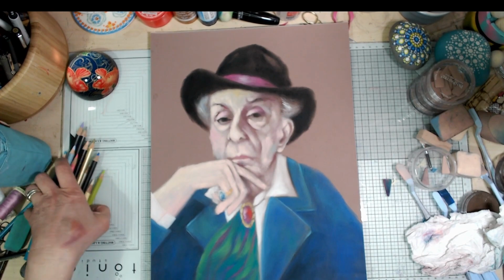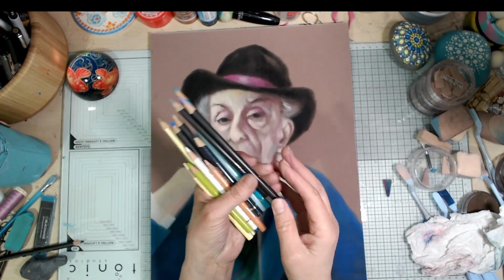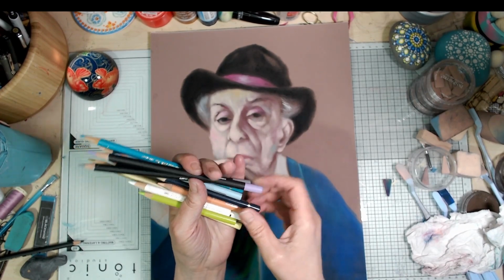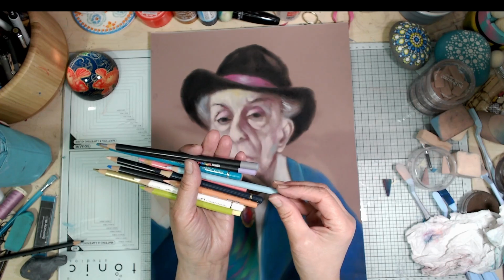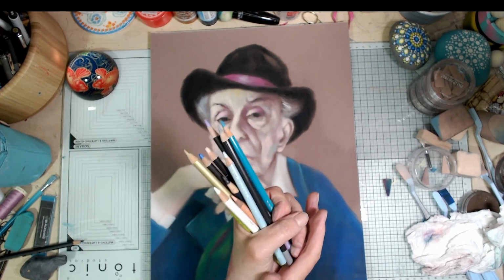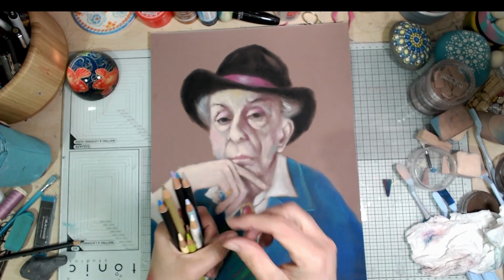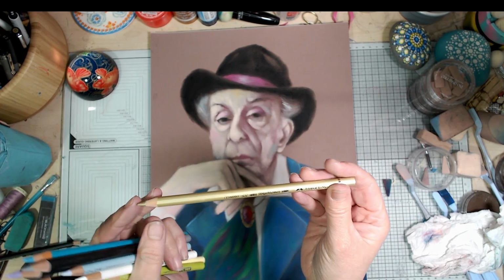What I've done is pull out a selection of coloured pencils. There are some Prismacolor ones in there, Polychromos, and Posca. I think those are Prismacolor, Polychromos and Posca, the three P's, my favourite coloured pencils. There's even a gold one in there. I think that's a Faber-Castell one. Yeah, that's a Polychromos gold one.